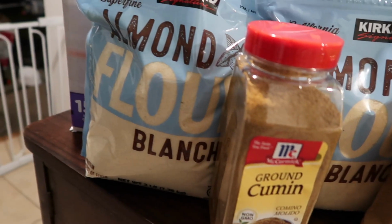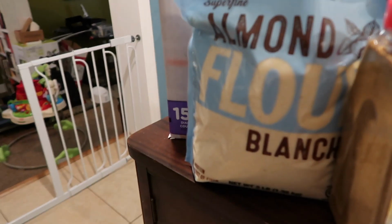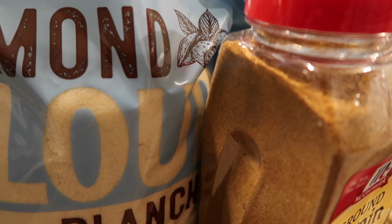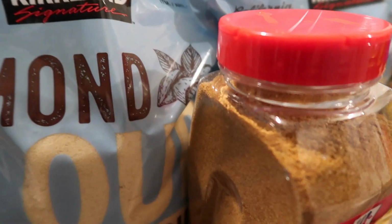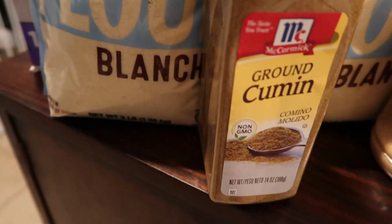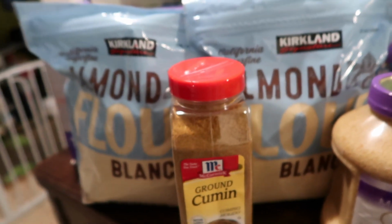I always stock up on almond flour. Kirkland's superfine almond flour is like the jam, man. Of course, I use the King Arthur, which is fancy, and Bob's Red Mill, but you really can't beat this, and you definitely can't beat the price of it. It's $12.99 for a 3-pound bag, so we always get a couple of those.